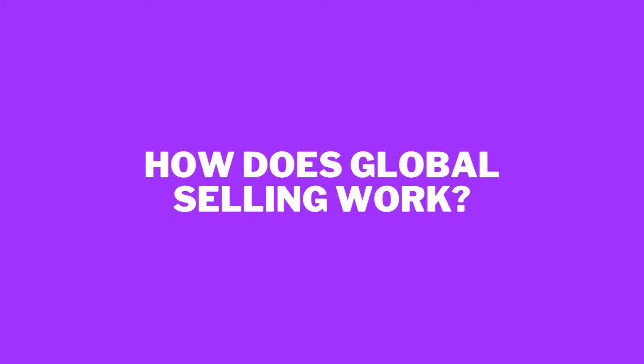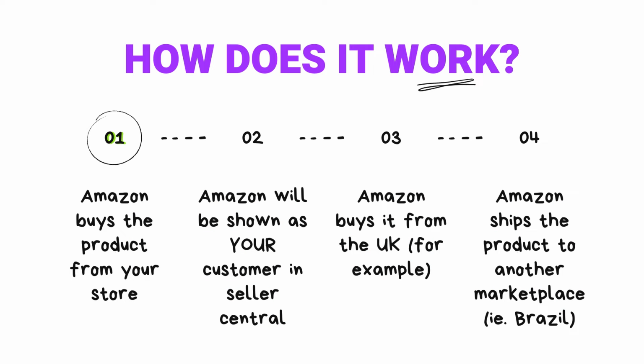Now, this leads me nicely on to the second chapter. How does the new global selling program actually work? So first things first, Amazon is going to buy the products off you from your stock at the price where you're listing it in the marketplace located. At this point, Amazon is basically going to be a customer of yours and they're buying it locally. So Amazon is your customer, and it'll appear in your Seller Central that you sold it to Amazon.